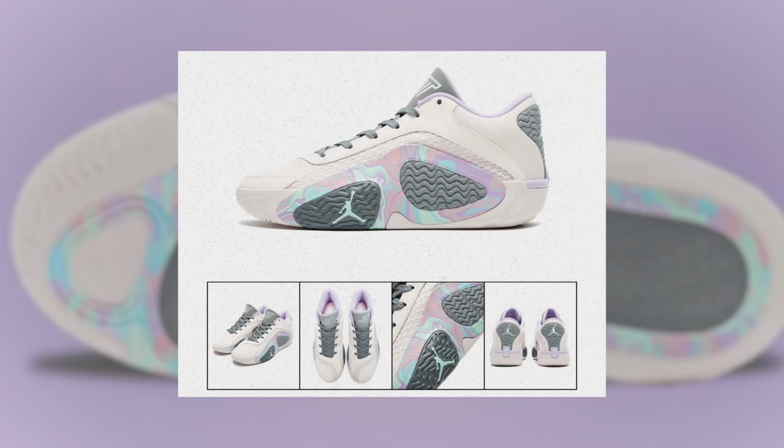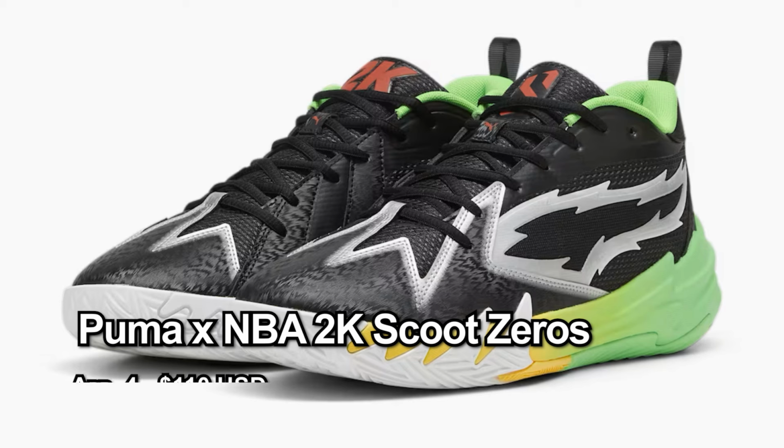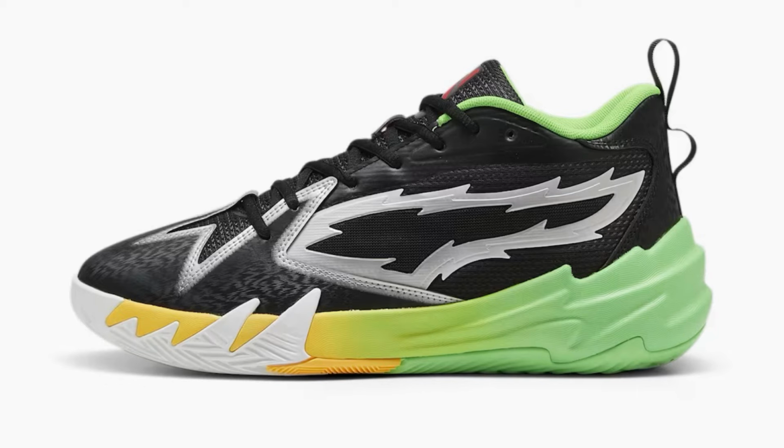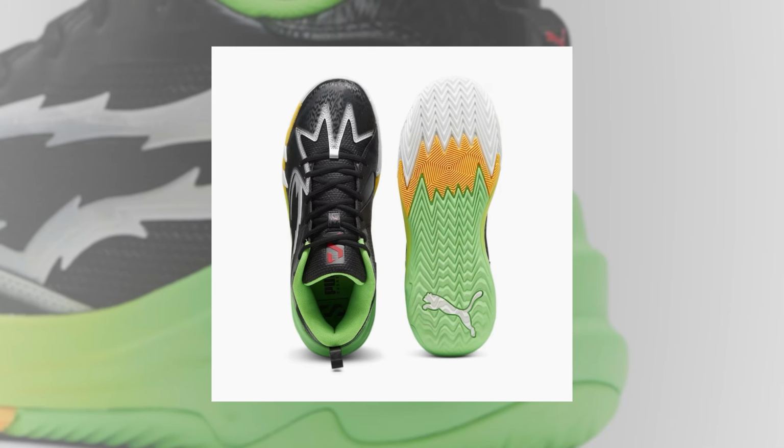Also on this day, this is apparently a Puma collab with NBA 2K on the Scoot. The green to yellow gradient on the midsole is the best part to me. They've had some really smooth color fades on this shoe. Puma's been dropping very cool collabs recently. Same day on the 4th.